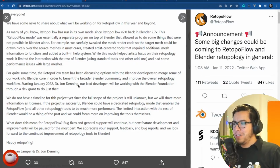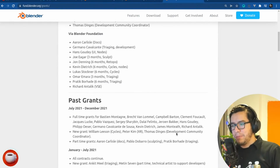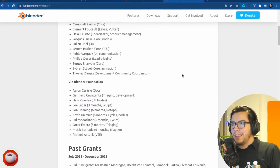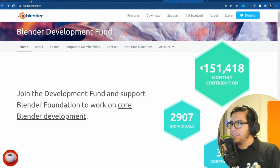You know, Retopoflow is the best Retopo tool for Blender out there, and if you look at the grants, you're gonna see that... is it already here? Is it in the previous grants? Or maybe it's not. This list is built by hand. Here, John Denning, 6 months Retopo. So you see, your money from the development fund is helping Retopo in Blender because it's now coming.